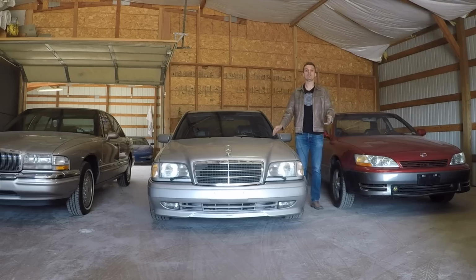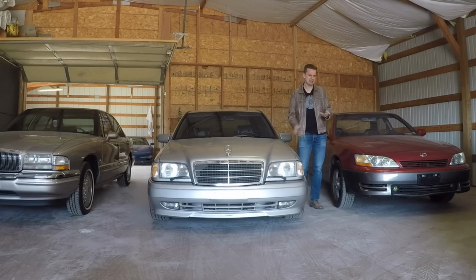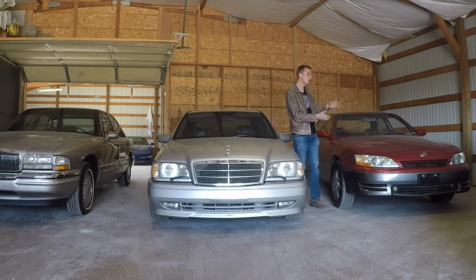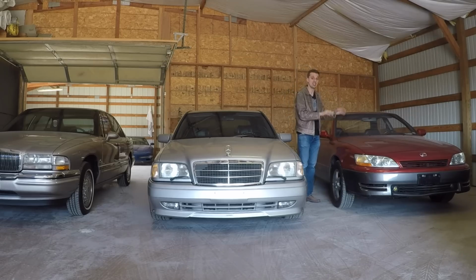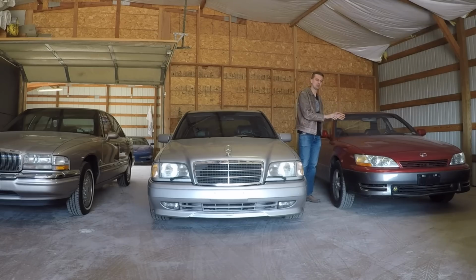First, I would like to get all the meaningless statistics out of the way, as that's how most people make comparisons, which I don't think really matters as much as how they feel. But as you would guess, the cheapest and slowest of these cars when new was the 1993 Lexus ES300. Its 3-liter V6 only put out 185 horsepower, and 0 to 60 was something like 8.5 or 9 seconds.